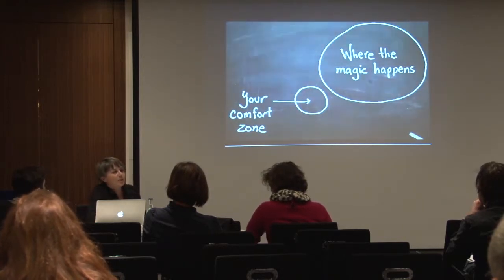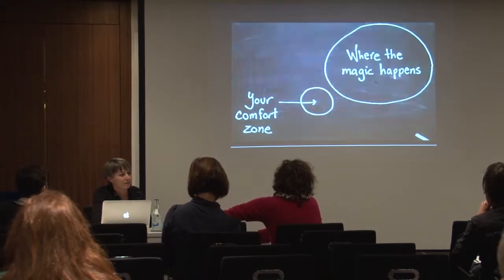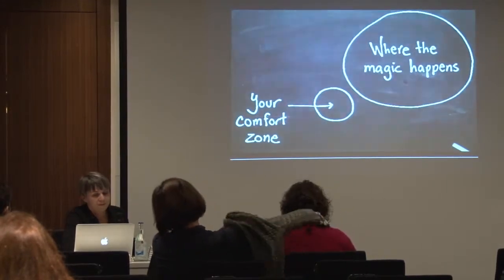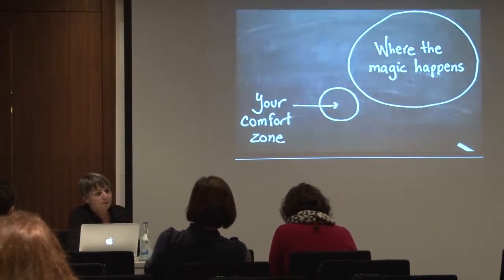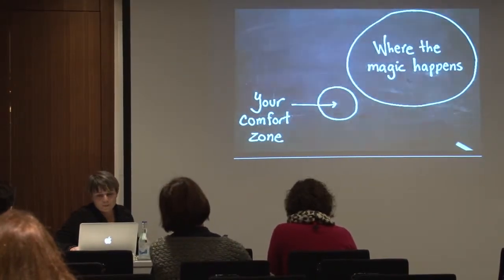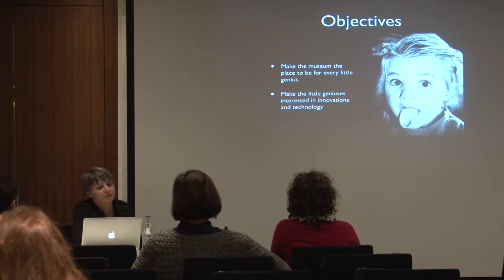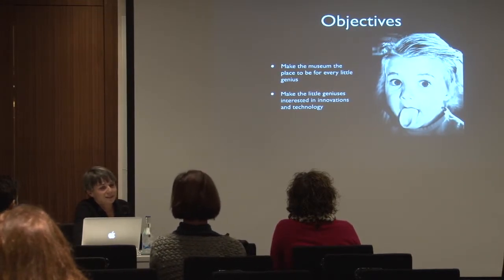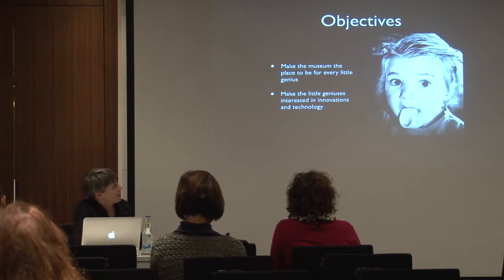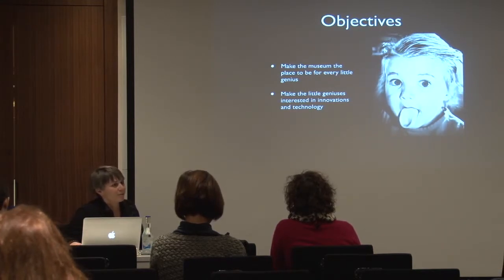For many years we were an ordinary technical museum, and the inspiration came from Germany, from Deutsches Museum. We had this machine hall and a lot of traditional exhibitions. But some years ago we were rethinking and wanted to do something new. What we wanted to do is to make the museum the place for every little genius. We want these little geniuses interested in innovations and technology. The little genius might be 4 years old, but is also maybe an adult sometimes, depending on what you think of yourself.